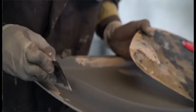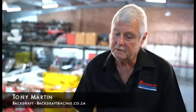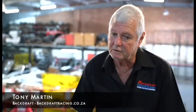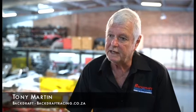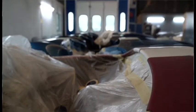The car is then stripped of some of the parts and it goes into an oven and it's baked at 85 degrees for 4 hours. This allows the fiberglass to cure 100%. The parts that have been taken off are put into a basket, should I call it, and taken through to the assembly department. The body on the chassis then goes through to the paint shop, where it is straightened.